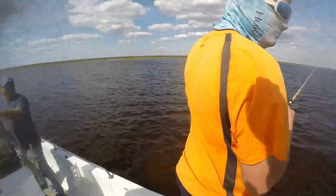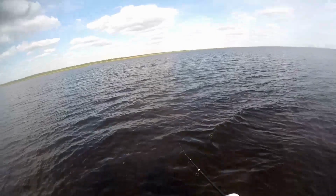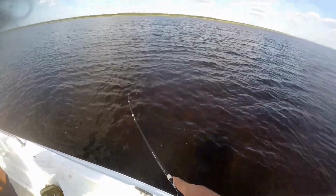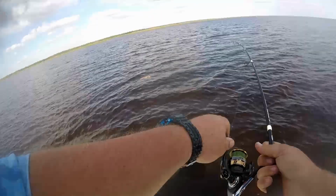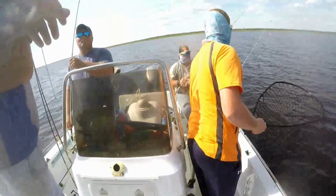Uh-oh. What did we just hit? Nope. Oh, big redfish. Oh my goodness. I just watched the whole thing. Big redfish. That one's bigger than the last one. She doesn't even know she's hooked. Lord, let us get this thing. Oh my goodness. That's an overslide, I think. I'm going to have to follow it. Oh man, jump. Oh man, I watched her eat it.